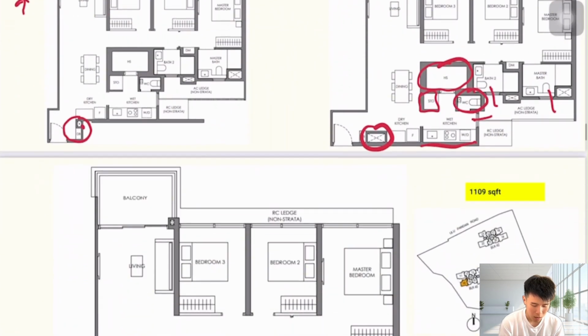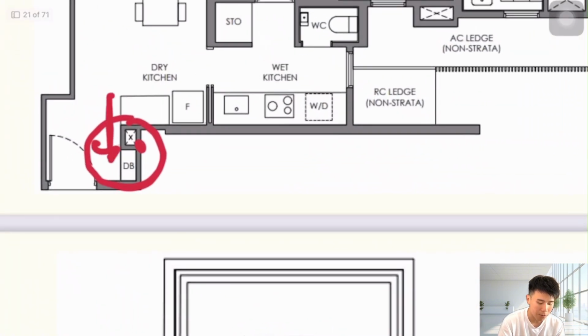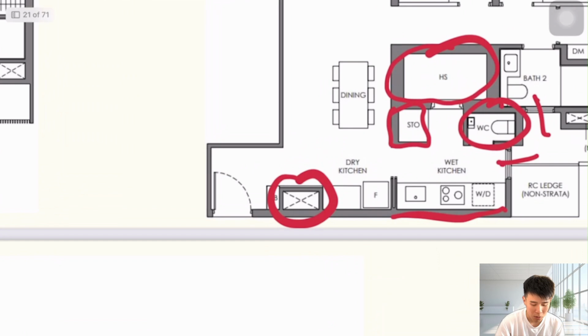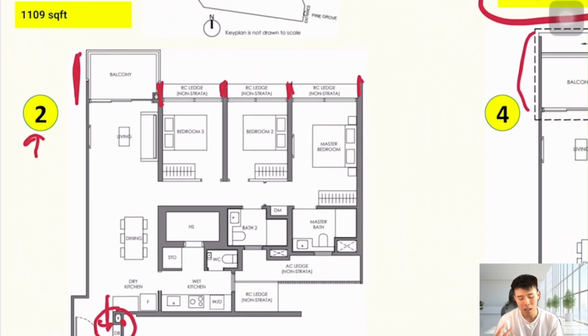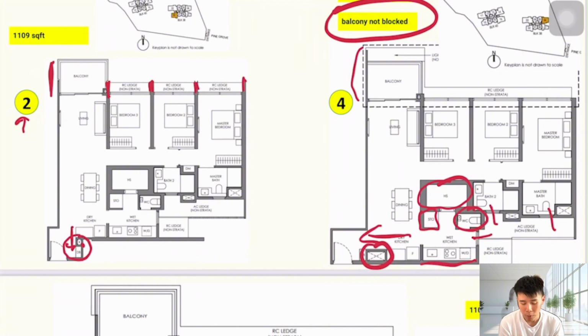So to each his own, because some people maybe don't like the dry kitchen area split into half. Whereas for this one, the dry kitchen has a little bit more congruency. It's one straight line. This one also, the dry kitchen is one straight line. So I think there is quite a debate. This one is really up to the individual. But between my rank 2 and rank 3, I think they can be easily swapped. Rank 4, I still feel is quite a firm rank 4 because of the balcony being partially blocked. So do let me know what you feel about which one should be ranked higher between these 2, 3, 4.